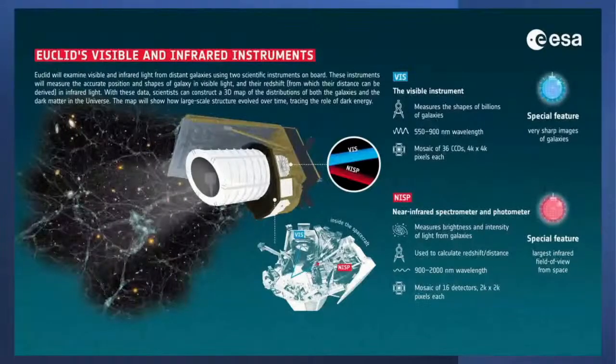And that works at between 900 and 2,000 nanometers wavelength. And that detector has a mosaic of 16 detectors, each having 2,000 by 2,000 pixels each. That will be the largest infrared field of view from space.